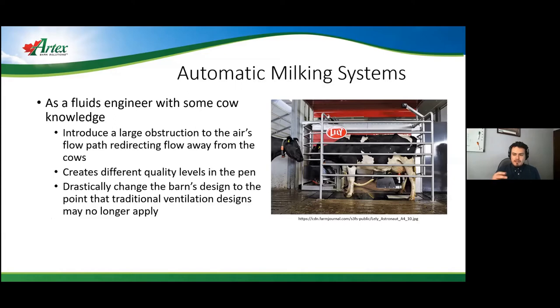What I really care about as the nerd engineer that worries about how the air is flowing is the fact that now I have a giant room in the middle of my barn blocking the airflow, and I can't have the typical design that I would do before, because now there is literally a room blocking the air, sometimes in very critical areas of the pen. It also creates different quality levels in the pen, and we'll get a little bit more into that. But essentially, it just drastically changes the barn design in ventilation standards and in facility design too, and the traditional ventilation recommendations may no longer apply.